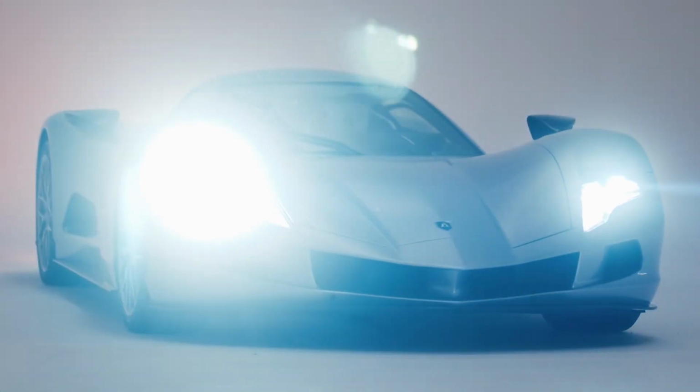So we'll wrap it up there. The Aspark Owl. What do you make of it? We'll have your say in the comments below. Let's keep the conversation going. How does it sit with this incredible lineup of supercars that we see coming with all-electric power? The Battista, the Lotus Evija. Let us know. And of course, there is the Navara as well on the horizon. We'd love to hear from you, so drop us a line in the comments below.